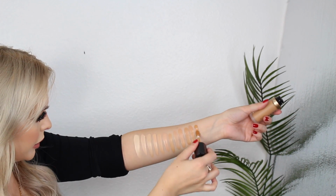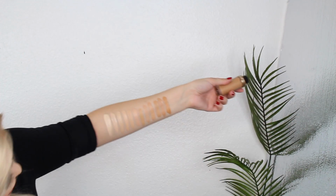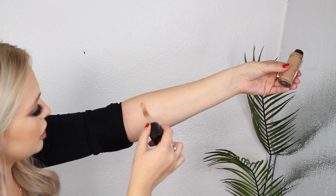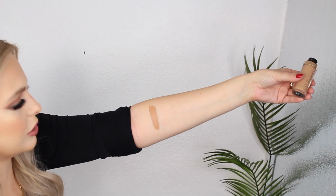This looks like it's going to be pretty orange based. Yeah, this is very orange undertoned right there. Now we're going to go into the deeper shades. Let me pull all these guys out. Okay, so we're going to start with Honey. Honey is the contour shade I use. This is the shade I personally use to contour.